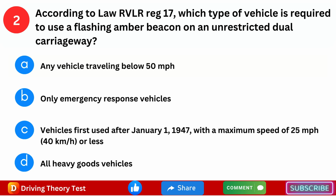According to Law RVLR Reg 17, which type of vehicle is required to use a flashing amber beacon on an unrestricted dual carriageway? Option A. Any vehicle traveling below 50 miles per hour. Option B. Only emergency response vehicles. Option C. Vehicles first used after January 1, 1947, with a maximum speed of 25 miles per hour, 40 kilometers per hour or less. Option D. All heavy goods vehicles.